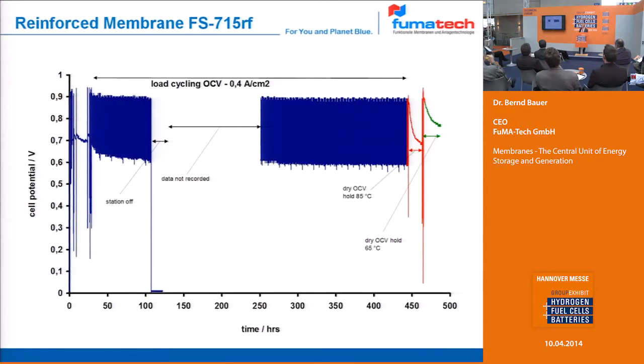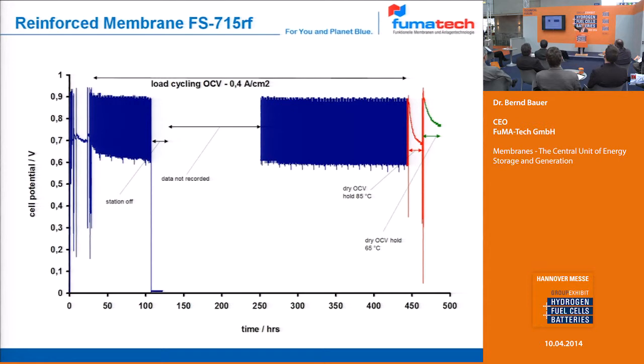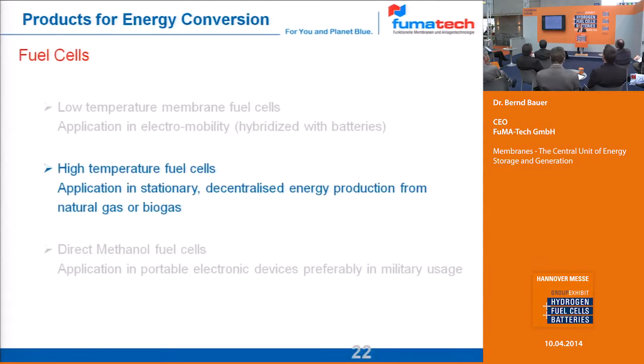If you do OCV cycling on the short side chain, same picture. OCV is maintained even upon dry. But if you do an OCV hold test, it's the same thing. You can do OCV hold, 20% relative humidity, and the membrane keeps intact, is durable and stable. All right, so what else?